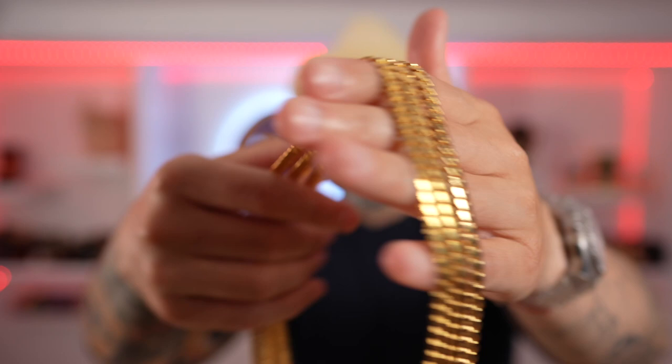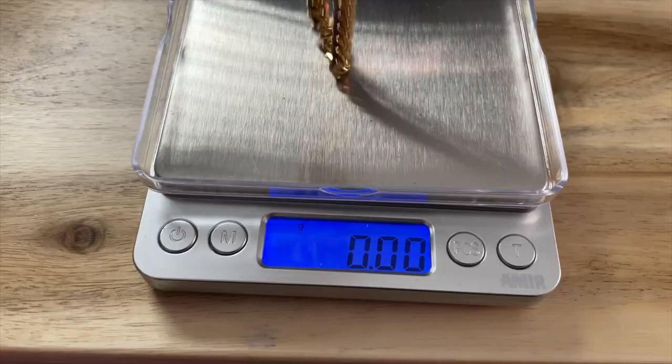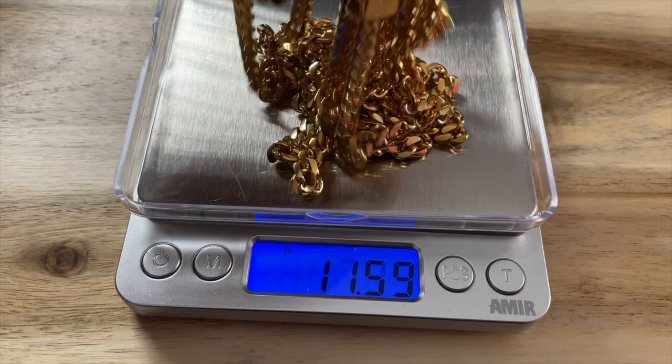Gorgeous pieces. 6 millimeter is right under that perfect point that I like. And I was just wondering, if I just went this route, instead of wearing one bigger 11 millimeter, 22 inch, which ain't really that big, if wearing three multiples that weigh about 200 grams would give me the same look, feel, plus the versatility to reduce the weight at any point by just taking one link off.